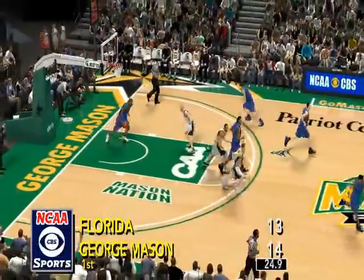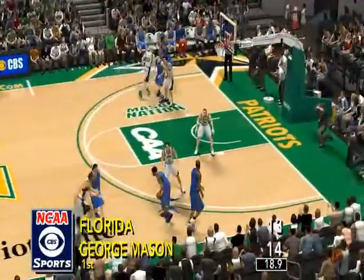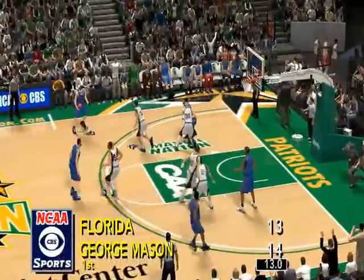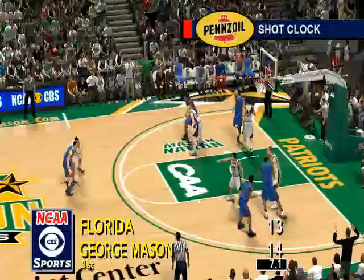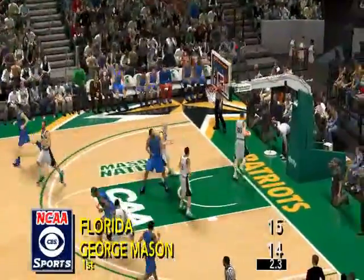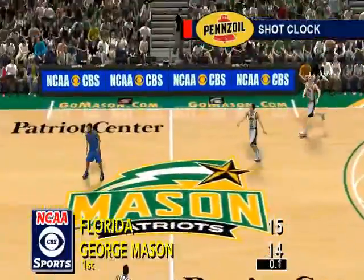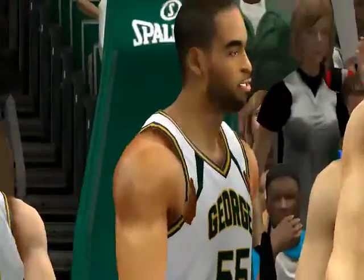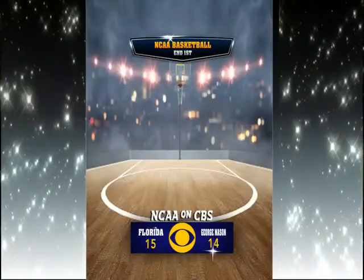Second free throw, no good. 23 seconds left in the first quarter of the game. Pass to Barry. Shot clock at 6. Number 33. And there's another one for Florida. Here's Carter. The shot is off. Oh, no. His first quarter of play, we've seen plenty of offense so far. Florida leads by 1. And don't go away. We'll be back momentarily.